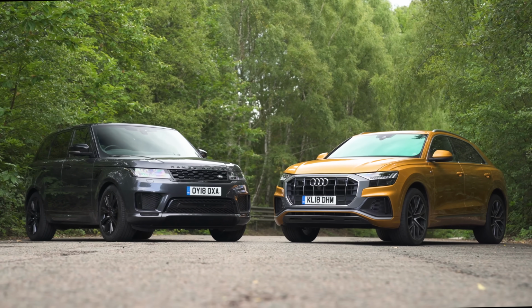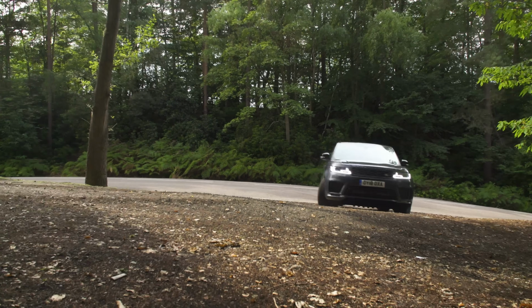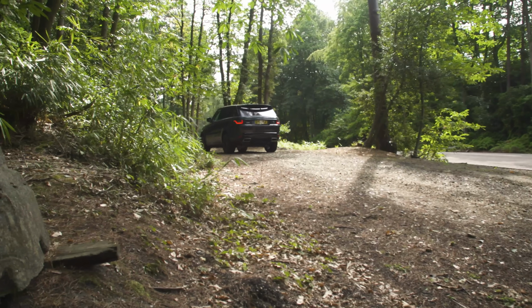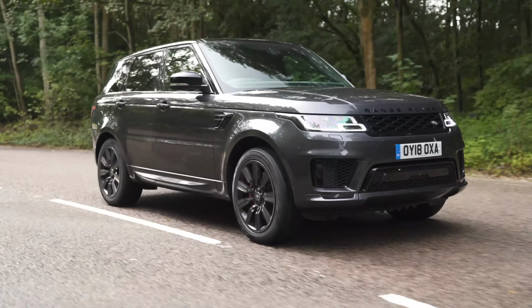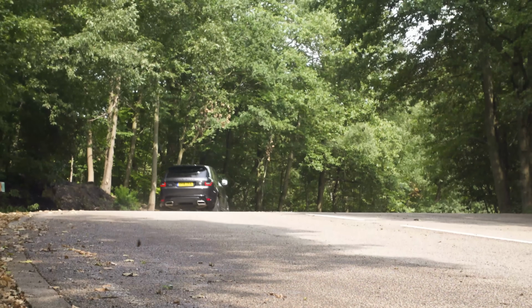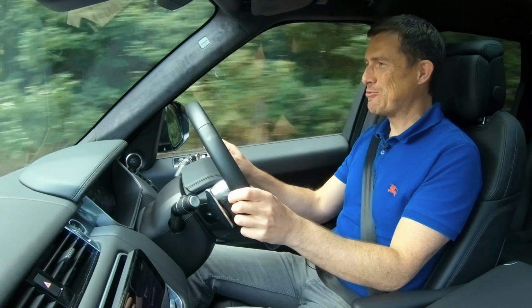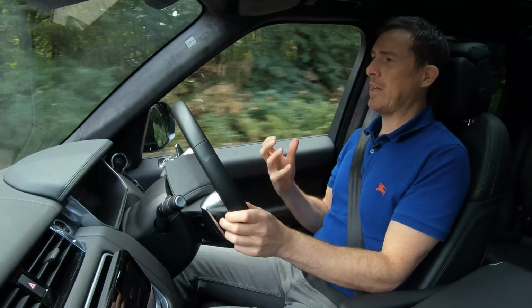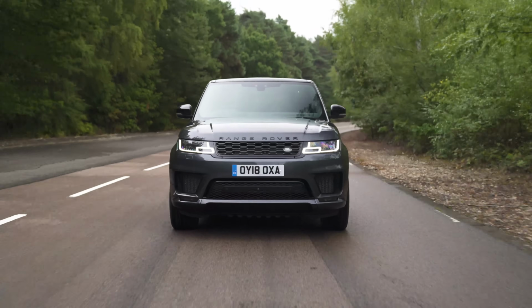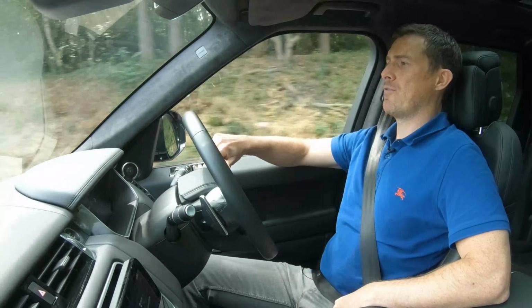But what about when it comes to driving? Well, if you're interested in going off-road, the Sport is the best choice here, and you can still appreciate its capabilities while driving on-road, which is what most owners will be doing for 99.999 recurring % of the time. There's just something about driving a Range Rover. They feel special. Part of it is that you just seem to sit higher than in other SUVs, and it just makes you feel very, very regal.